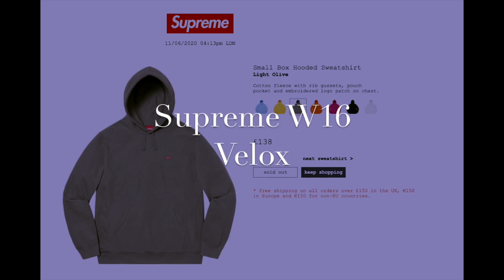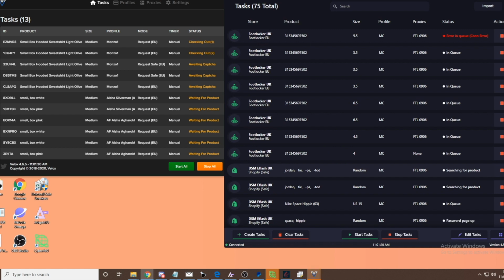And now move on to the first Supreme drop. This was kind of like a brick drop, shall we say, but I wanted to get some stuff for personal. I ran both Cyber and Velox. I ran Cyber because basically I haven't run it in a while on Supreme, and I ran Velox because it always does well. So I was able to get about 3 hoodies in total, and I think I got about 3 t-shirts. I've kept 2 hoodies, I've sold 1, and I've kept all the t-shirts for personal.